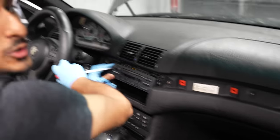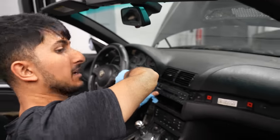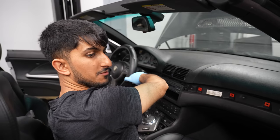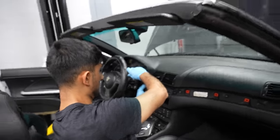Can't go nowhere without the tunes, so we gotta get the radio. I think we're not gonna do anything else. We're just gonna take it for a spin, so we're not even gonna put this door panel on. None of that. Yeah, we're just so excited.